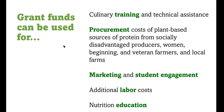Schools that voluntarily apply for grants under this program can use that funding for culinary training and technical assistance, for procurement costs of plant-based sources of protein from socially disadvantaged producers, that's Black, Indigenous, other farmers of color, women, beginning and veteran farmers, as well as from local farms. Funding can also be used for marketing and student engagement, making sure that the kids are engaged, that they like the food, it's marketed in a way that appeals to them. It can also cover additional labor costs, and sometimes preparing, especially scratch cooked plant-based options, can come with additional labor costs. And it can provide for nutrition education, making sure that students have that connection between the classroom and the cafeteria.